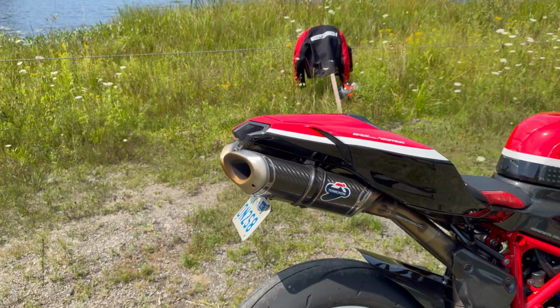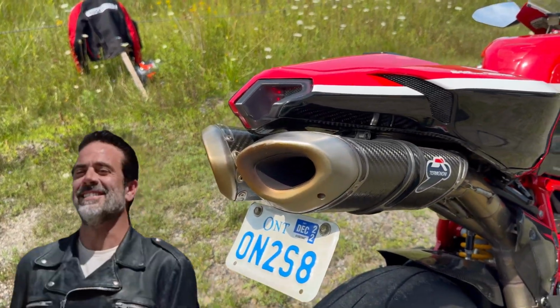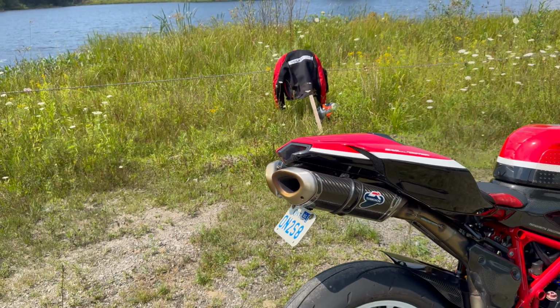Yeah, kids, take that in. Take it all in, smell it. Gosh darn delicious. Anyways, that's the exhaust.